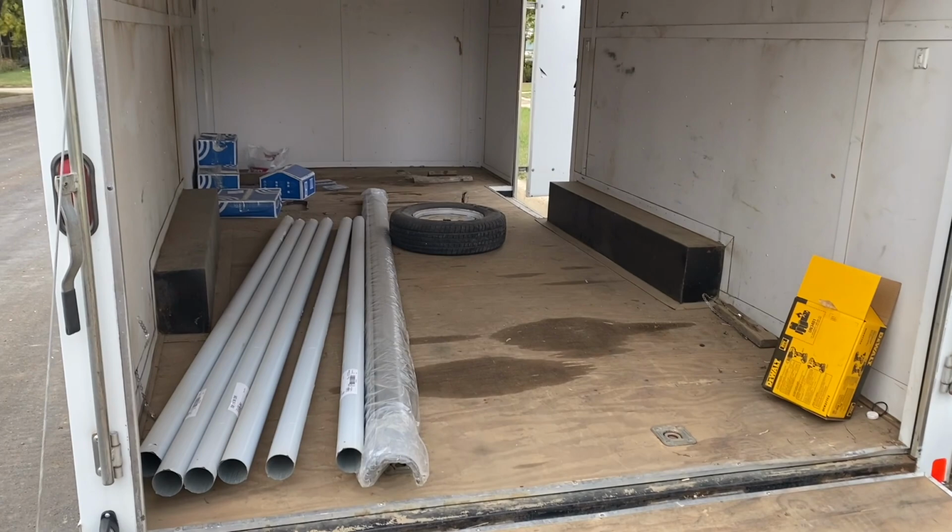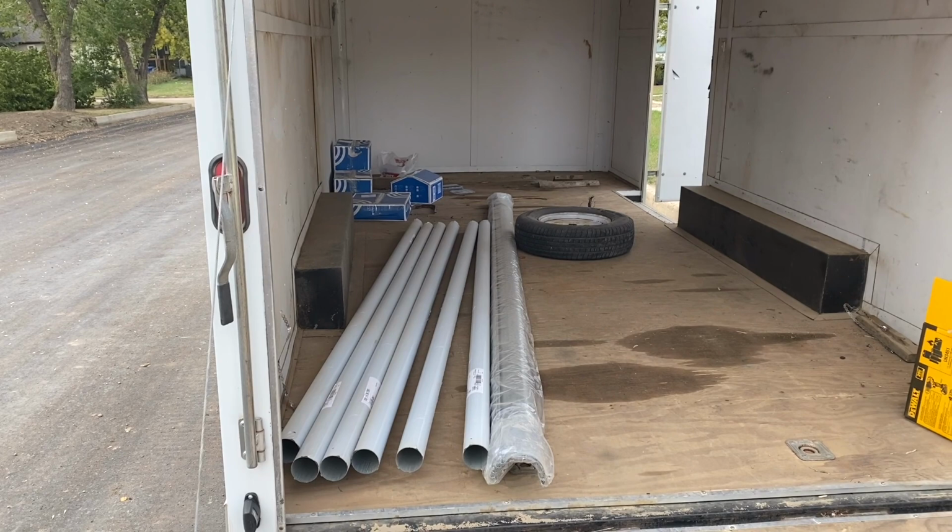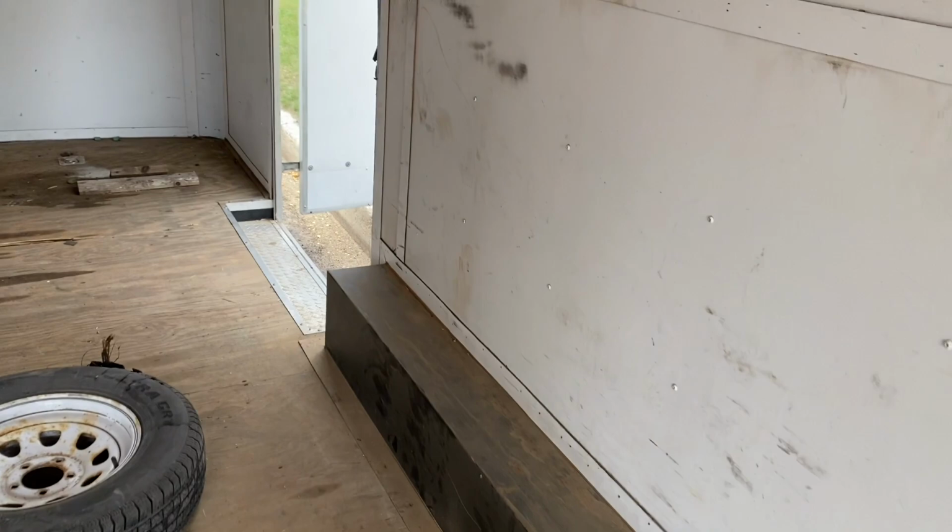So, yeah, I guess I'll start loading some stuff in here and take this stuff out. I got a job going on in Unity right now, a roof. So there's some stuff I need to take there tomorrow, so I guess that's what I'll do.